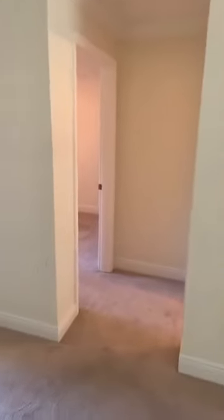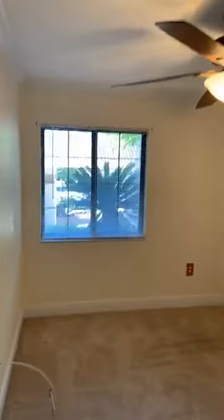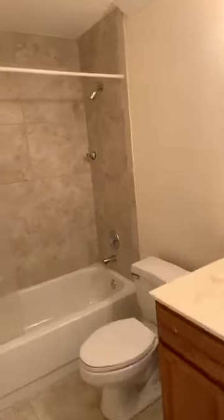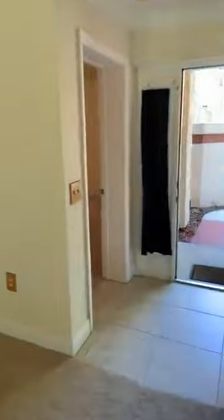We have our guest bedroom, which is just kind of a standard bedroom with fan, crown molding. Guest bathroom located right directly across the hall with the updated tile. And I'm going to spin you around and show you the master. It's located kind of to the front of the unit.